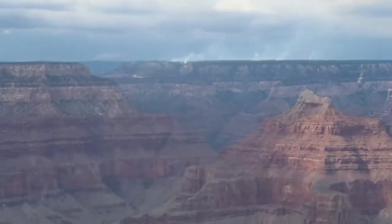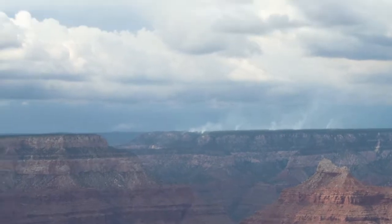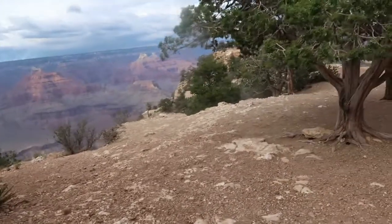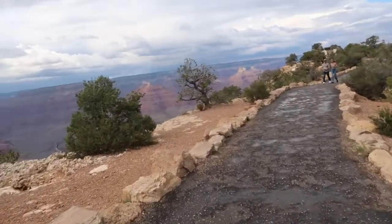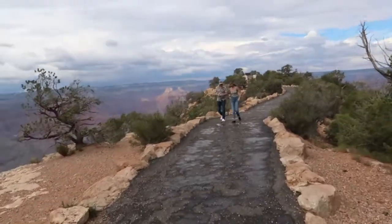Well, that's why. There's the fire. Do you see it? Look across the rim. See the smoke? You can see the fire. Do you see it? Wow. I think so. Right, Daddy? We have a big jump down. Powell Point. Love it. Awesome.